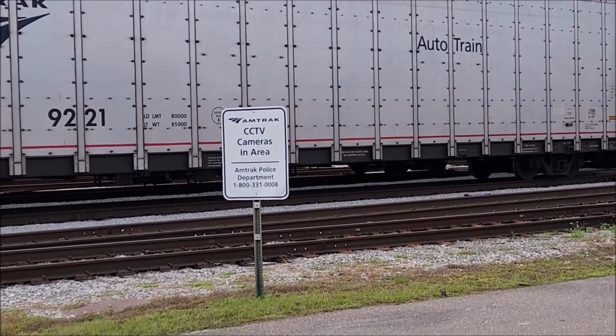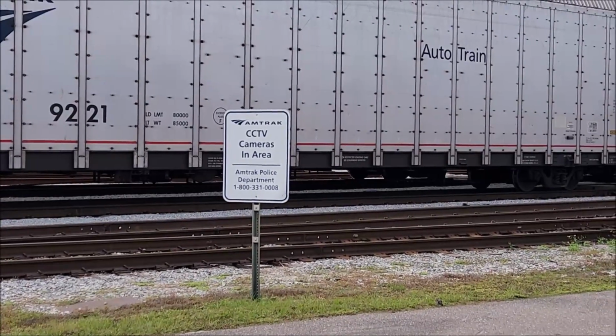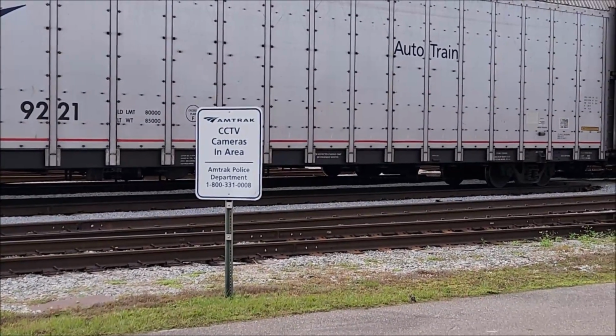So the area here is monitored under closed circuit TV. Amtrak police are apparently watching us.